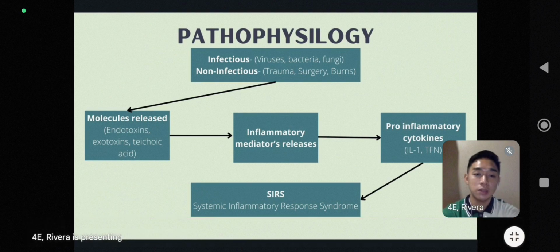But in unfavorable cases, this leads to an established cascade in which the innate immune response involves pro-inflammatory cytokines such as IL-1 and TNF, interleukin-1 and tumor necrosis factor. When they are administered to humans, they produce fever, inflammation, tissue destruction, and in some cases, shock and death. Then that is systemic inflammatory response syndrome.